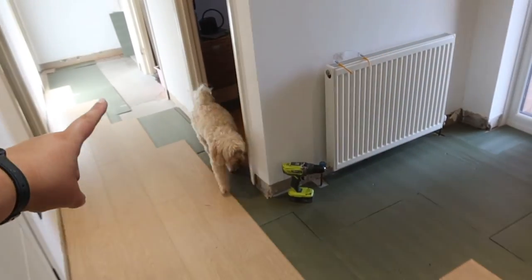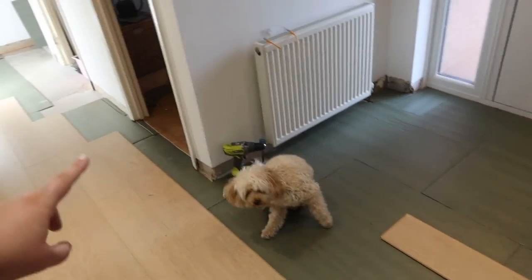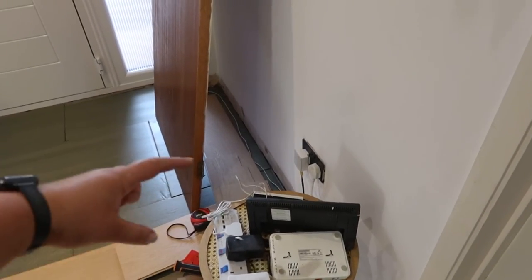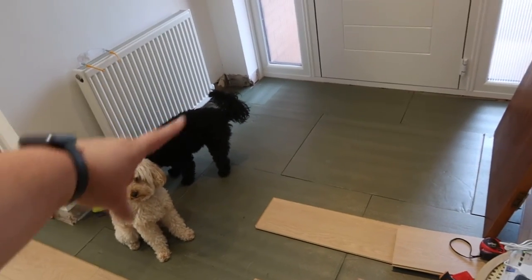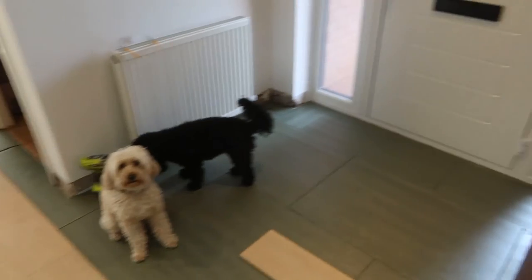Steve was cutting the bottom of the door frames yesterday. So whilst he was doing that and I couldn't work any more up that way, I basically did all of the cuts to go along here. So those are all done. Obviously those sides aren't done. But yeah, I just really want to get it all done all the way up to the door.